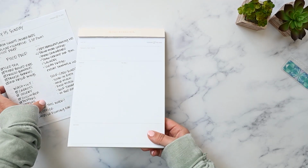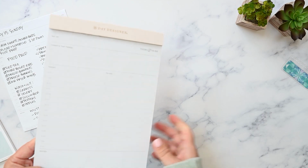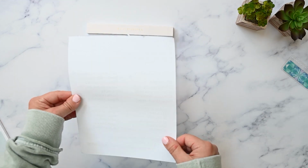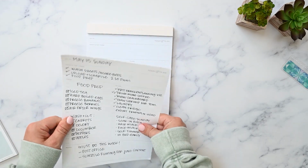It's just a basic daily pad. It would make a good companion to your weekly or your monthly planner if you don't need a daily planner every day. And then, like I said here, it's just printer paper. You can see through it. It's very thin. It's not very thin, but it's thin.